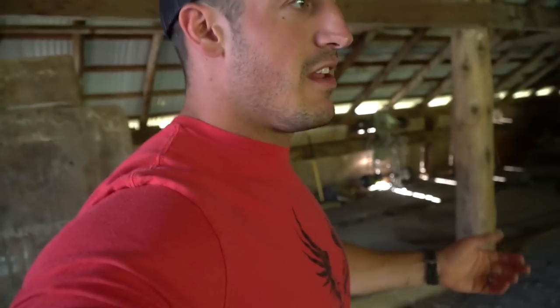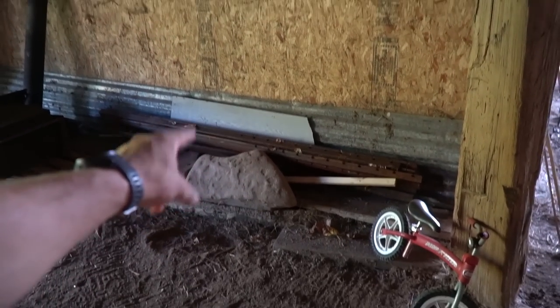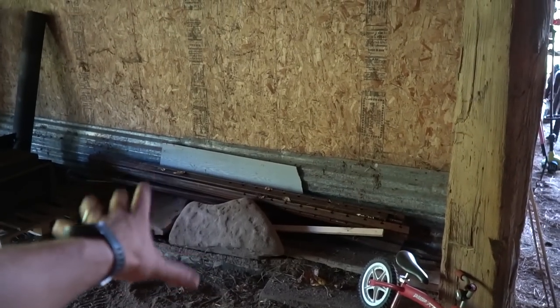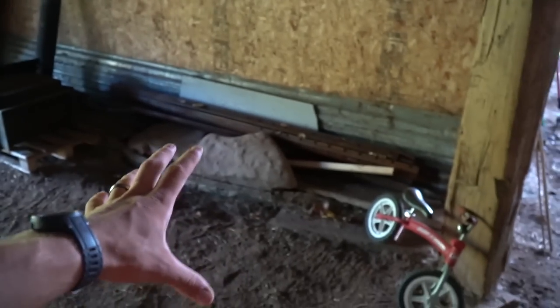Let's be real, there's still a lot to do, and this doesn't look like much unless you've been following along with all my videos and you know where this thing started. This was like a giant pile of wood. Took me days to get it all cleaned up. And we actually found this giant concrete hole that goes underground there, and I covered it with big heavy rocks so that the kids don't fall in.